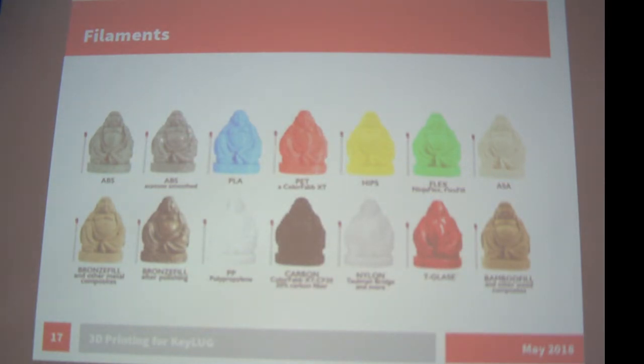Which material did they principally use for the kids with the prosthetics? That will be ABS in those cases, because it's harder. And it will allow them to be outside, in indirect sunlight, without running the risk of being melted.